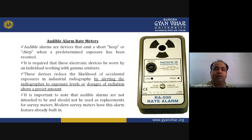These devices reduce the likelihood of accidental exposure in industrial radiography by alerting the radiographer, the person working in the industry, to exposure levels or dosages of radiation above a preset amount. The radiographer knows there is an exposure, but they are alerted about the exposure levels with the help of these rate alarms.